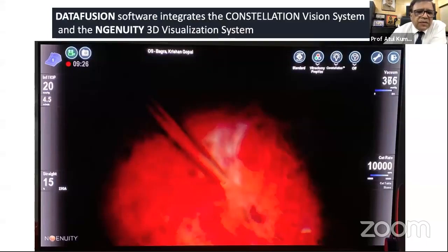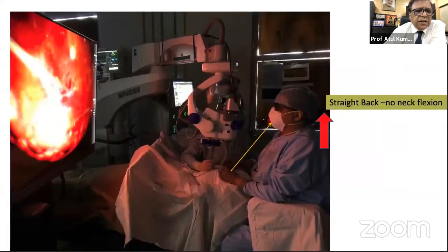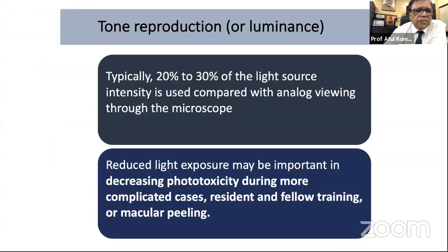What has happened is the Ingenuity and the Constellation can be fused together, and you can have all the data, including the IOP, the cut rate and the vacuum, on the Ingenuity screen on the sides. That's what's called data fusion. You get a lot of ergonomics, because we sit back and don't peep into the microscope eyepieces. We look straight back at the screen. We also normally use much less light compared to analog viewing through a microscope. I've noticed the light use is much less, so there is less chance of phototoxicity of the macula.